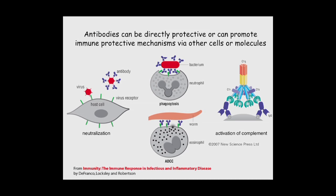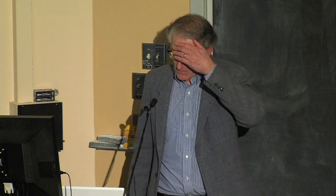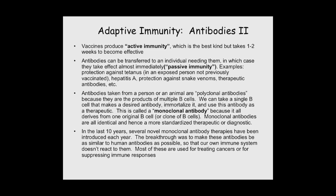And then there's some other mechanisms as well. But you can see that the antibodies can work directly, or they can work together with our immune cells to help protect us. All right, a few other quick comments about antibodies. So vaccines cause us to make our own antibodies.